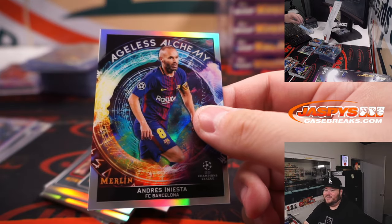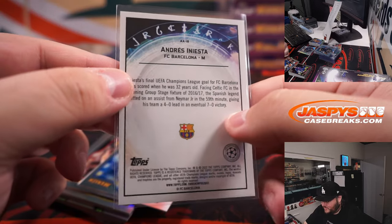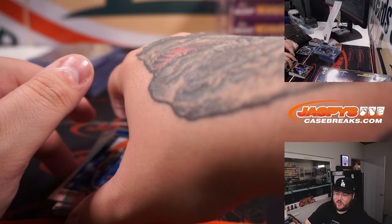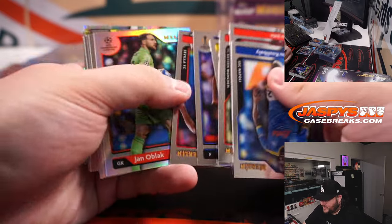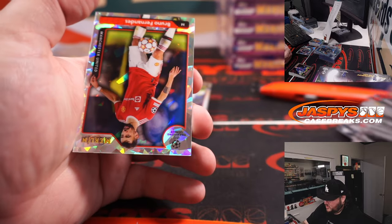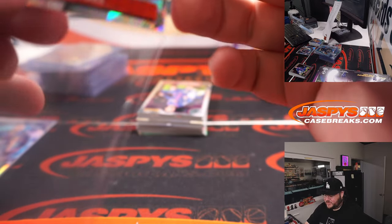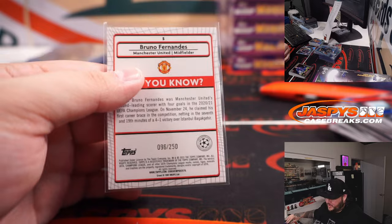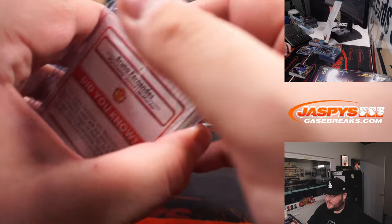Andres Iniesta, nice. One of the guys I remember when I think of early FIFA. I hear my brother, he's always chasing an Iniesta from a set of something. Bruno Fernandes for Man United. Nice one for Christopher. 96 out of 250 on the cracked ice.